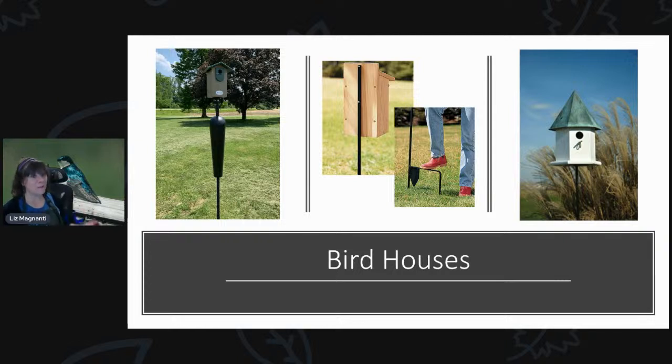But now is a fabulous time to put out your nest boxes. If you haven't already, now is the time. Most birds do like a nest box that's stable, so it doesn't move around a lot. It doesn't shake around in the wind, and you can easily set up a birdhouse on different types of poles.